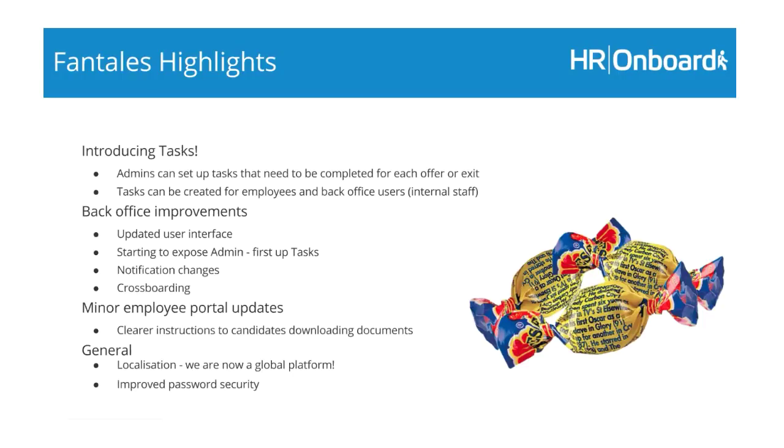We've also done a couple of notification changes on how you can send notifications out and when you can send notifications out. We're also bringing in a term called cross-boarding. That's to roll up the rehires, the contract update type processes. It's a bit of a play on our onboarding, offboarding, cross-boarding. Try and get it all consistent. So you'll start seeing the words cross-boarding in the application. They're probably the really big changes that customers will see.